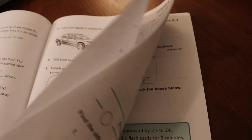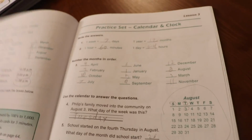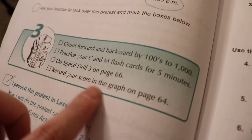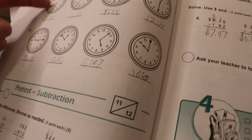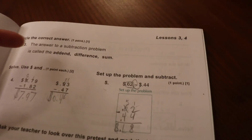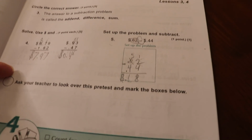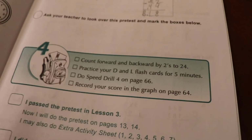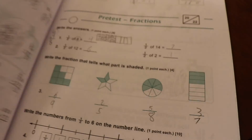So as you can see, let's look at lesson 3. This is all he had for the day. He did his practice set. We did the daily to-dos. This is still part of his practice, doing more time. He did subtraction, did some more equations over here, and that was it. And then this is lesson 4. So as you can see, the lessons really aren't that long.